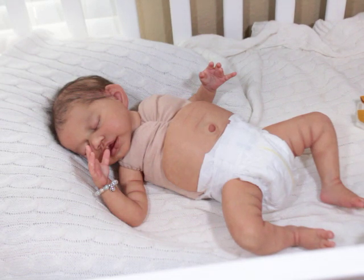I'm going to put her on this outfit at a later time, but right now I'm going to put her on that.